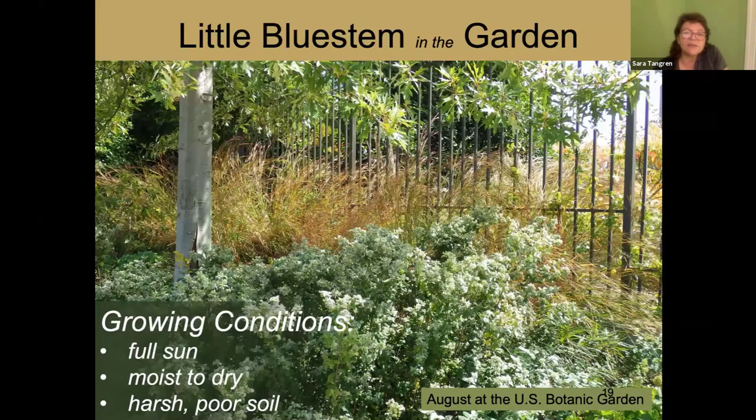Using a little bluestem in the garden, you want to go for growing conditions that are similar to the natural habitat, and this is a case where it's particularly true. You're looking for full sun, and the soil can be moist or dry, but it needs to be a harsh, poor soil. Otherwise, your little bluestem will get too tall and too fat and too happy, and it will flop over.